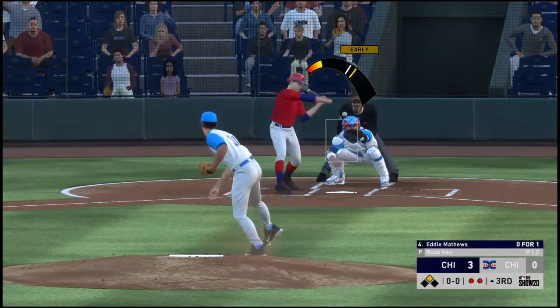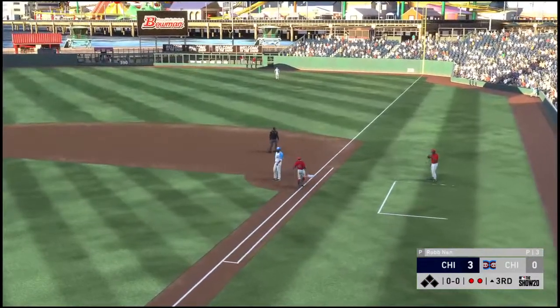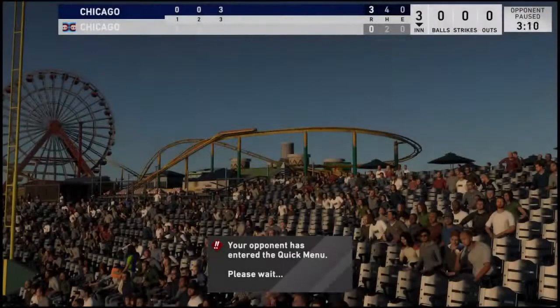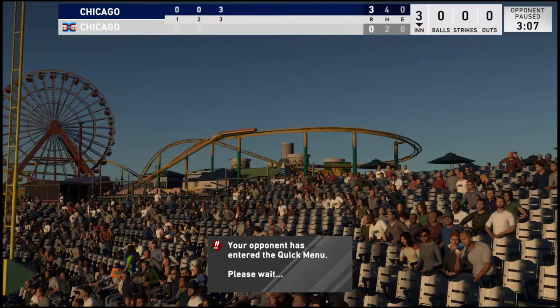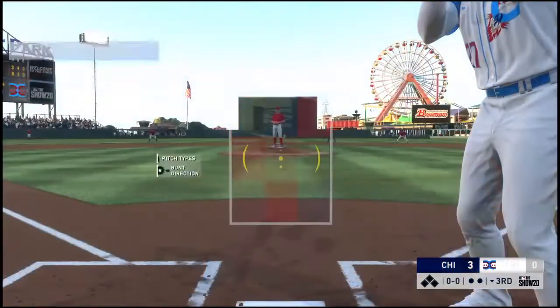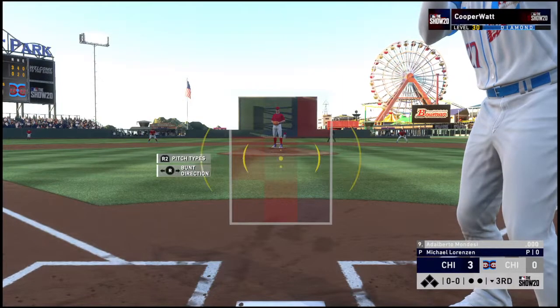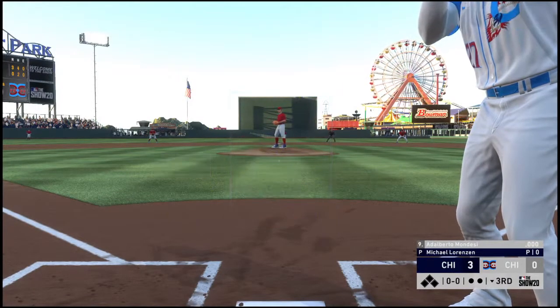Into the box now, Eddie Matthews. Tried to hold back as this is hit back toward the mound. Throw to first will get him easily, and the side is. Leading off the inning, Adalberto Mondesi, and they'll need him to get something going here. Number 27. Here's the first pitch to him.